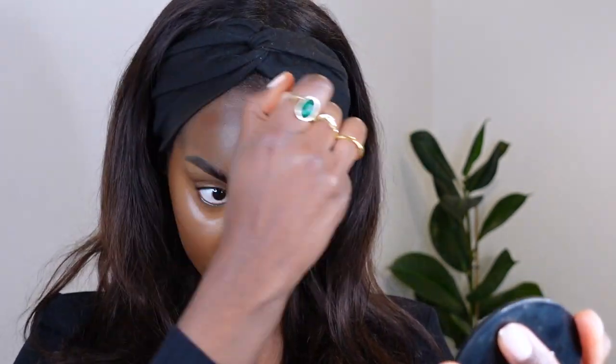I kind of just start the nose contour at the bridge, I don't go up too high. And then I'll use the residue to contour underneath my nose. So now with the contour on my cheeks and my forehead, I'm just gonna blend it upwards. I don't want my face to just be long, so I'm just gonna blend that upwards. I like how espresso on me is sort of warm, not too cool, so it kind of gives a bronzing effect, sort of like contour but also bronzing.